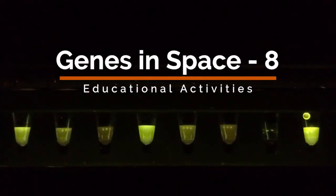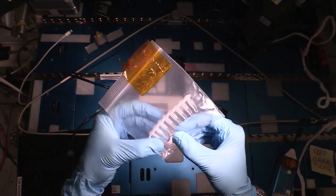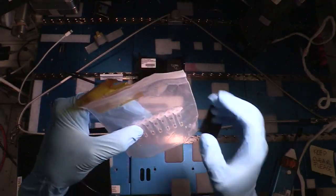Genes in Space 8 tests a technology for monitoring the expression of genes that control critical enzymes that may be responsible for pharmaceuticals not working as well in space. The returning samples will be further analyzed on Earth.